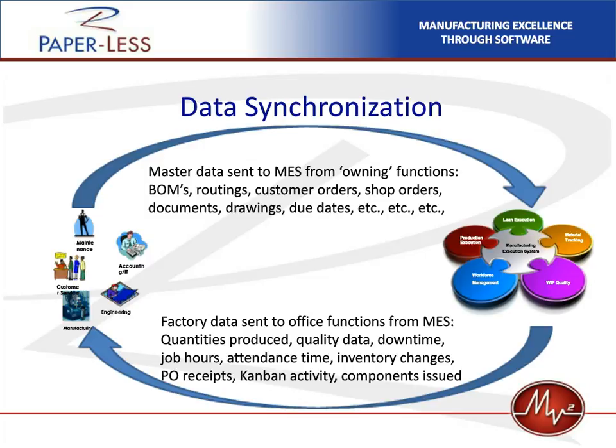So there's a huge advantage to this in maintaining the integrity of your data. And especially so if the MES can be configured to apply the same data validation rules for entry that the ERP system does.